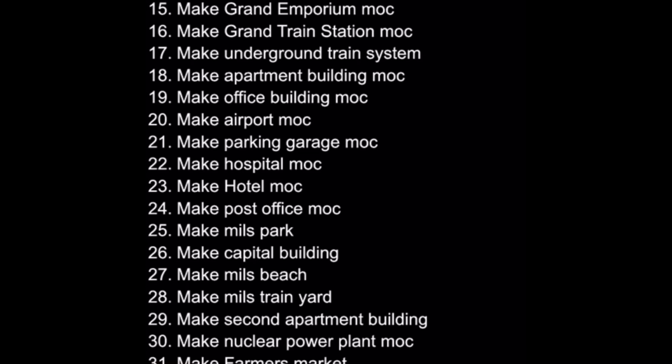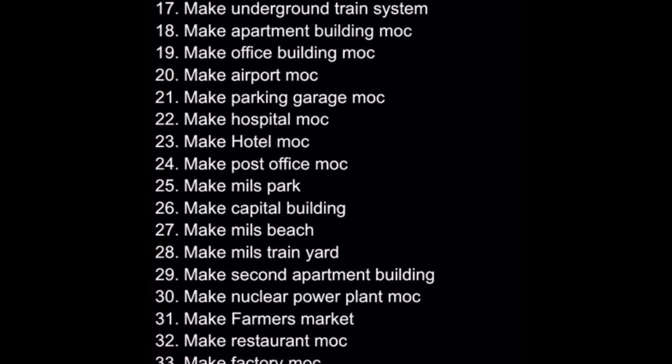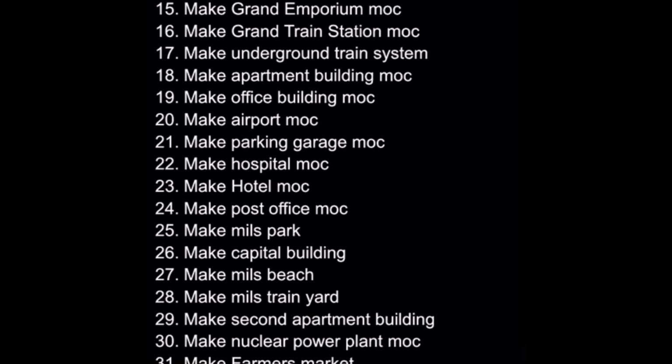Number 31 on our list is to make the farmer's market mock. The farmer's market is just another alternative place to get food from besides my grocery store. It would be pretty big.